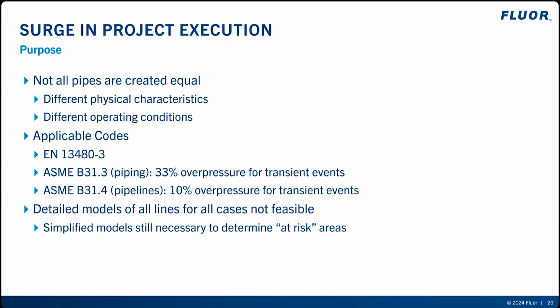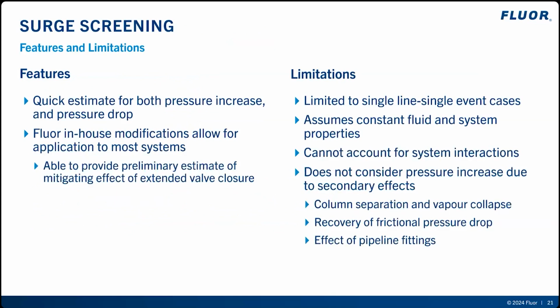So, this leads me to a summary on screening for surge effects. Surge screening allows us to quickly estimate the maximum pressure increase and maximum pressure drop in a line due to change in fluid velocity. This allows us to quickly identify parts of a system that need to be modeled in detail. Modifying the Joukowsky equation allows us to make it generally applicable to most real systems and even lets us use the equation to predict the mitigating effects of a slower valve closure.